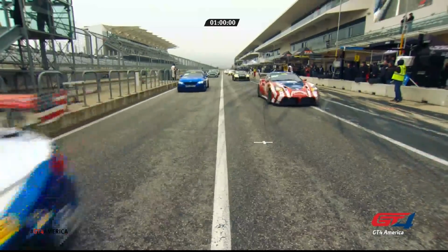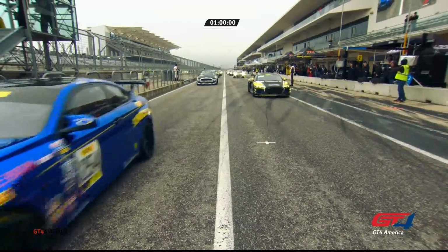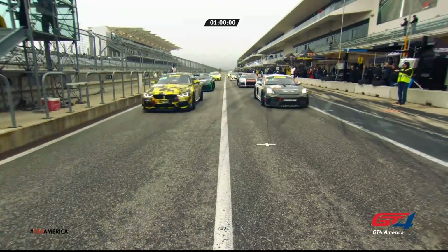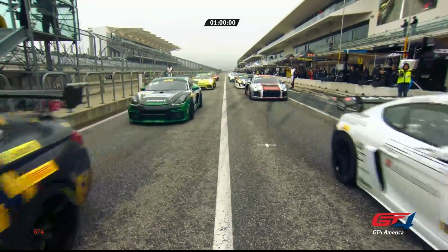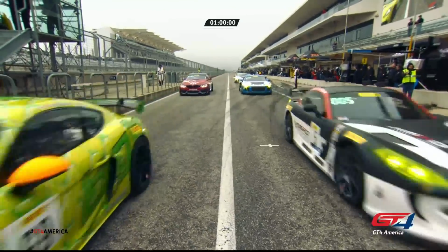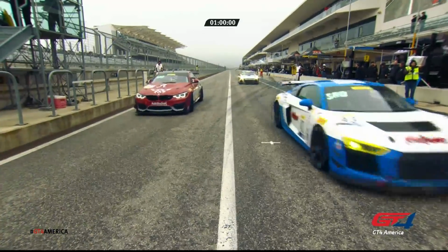As you can see, the field is now making its way out. This is a nice wide pit lane. You've got a working lane, a slow lane, and a fast lane. It's classic style of the modern Formula One circuit, and it plays well for us to be able to get this grid out and on the way.